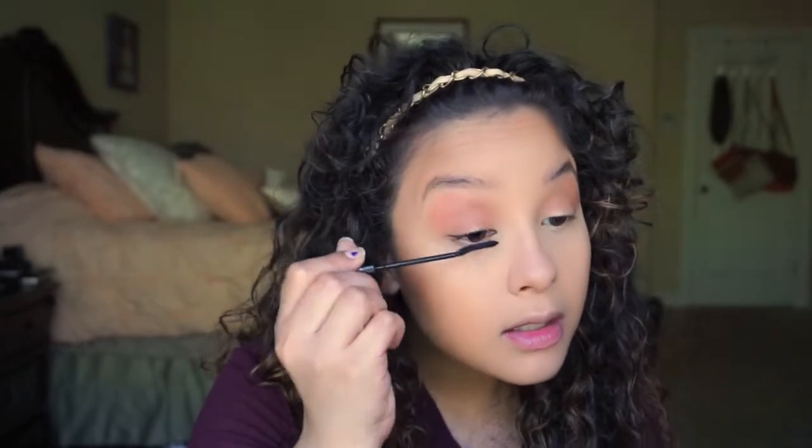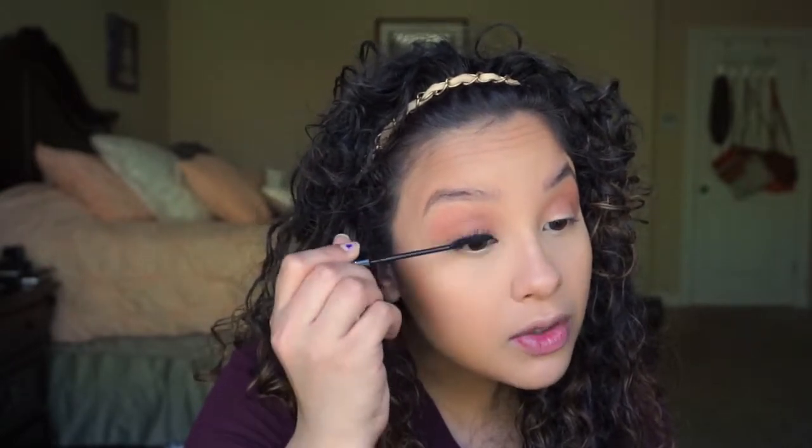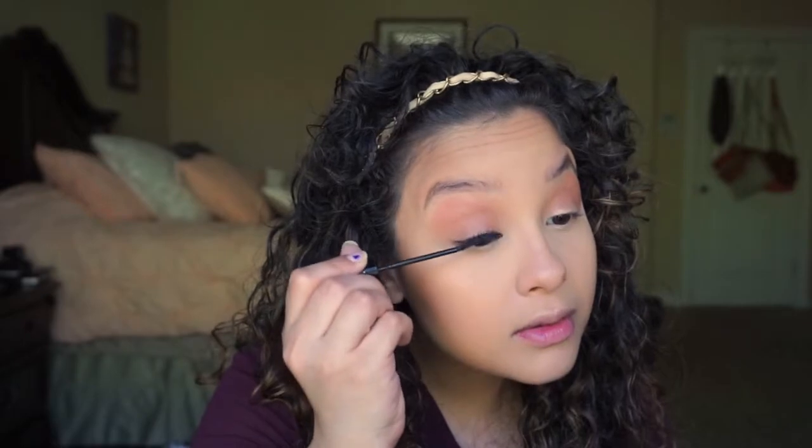And for mascara, I'm using the L'Oreal Telescopic in Carbon Black. I feel like this mascara really lengthens my eyelashes, which I really need right now.